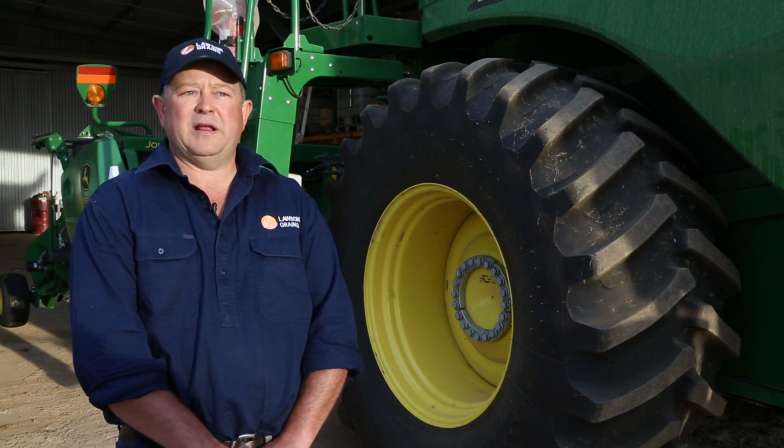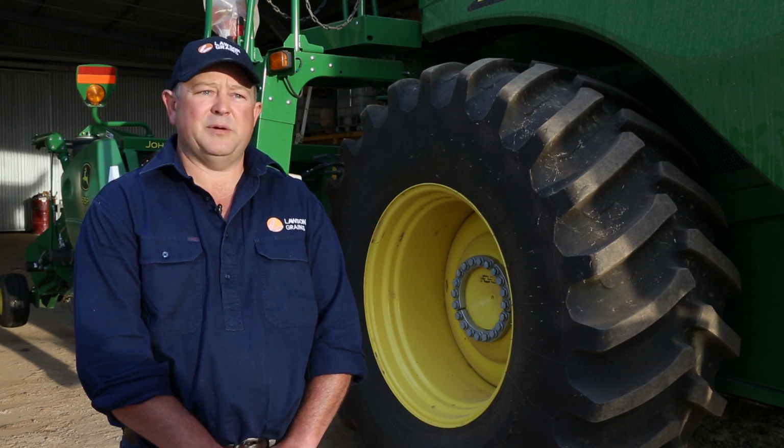We don't get held up in a queue waiting to tip grain. When the weather's coming in, we know when our bunker complex is going to be open, we know when it's going to be closed. What we're aiming to do is basically store all our grain on farm and then market it later, and this has given us a lot of opportunities in marketing the grain.